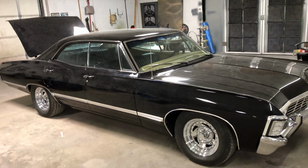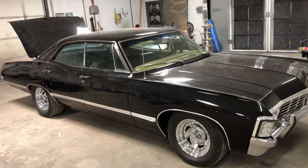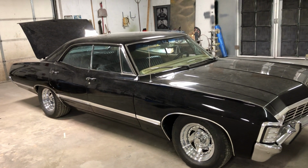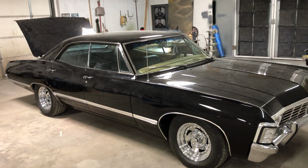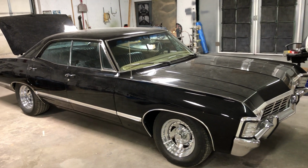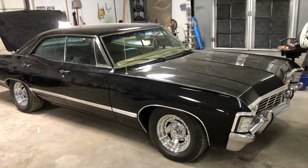I have been really sick, and no, it's not the coronavirus, but I've had strep throat and everything, so I've been kind of out of commission, and I'm still not 100%, but feeling better and coming back and trying to get Rod's car all finished.